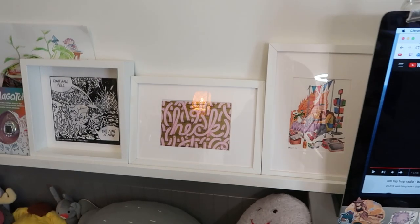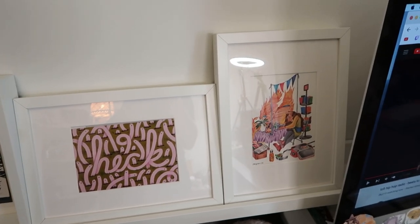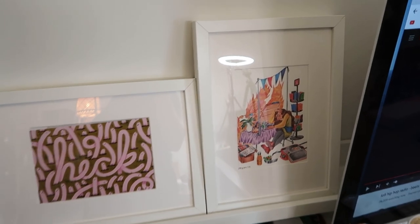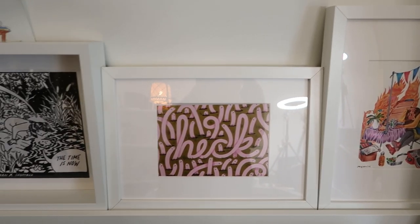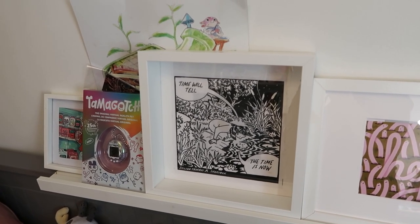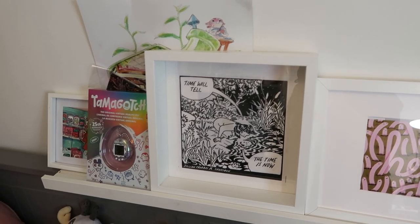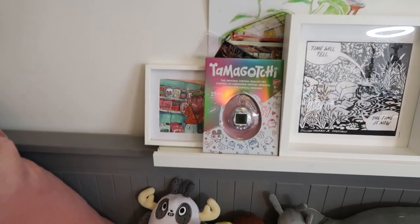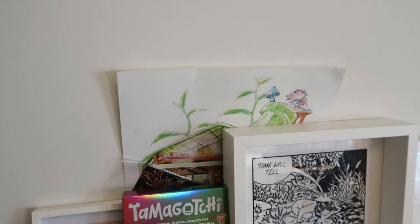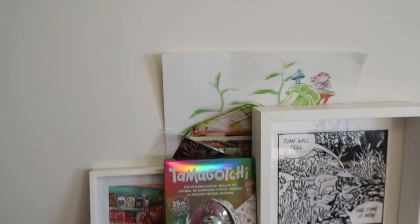I framed some prints that I got from some friends, from other artists. This one's from Joysan, this one's from Casey Golden, and this one is from Julian Tamaki from Shortbox. It's basically like a cloth printed on, which is really cool. I've got my Tamagotchi, my print that I made myself, and a Big Dina print that I would like to frame, which I just rediscovered again.